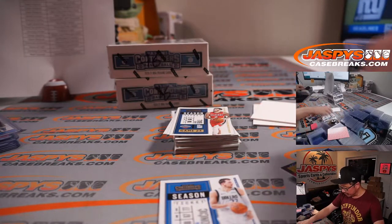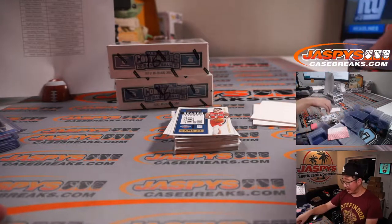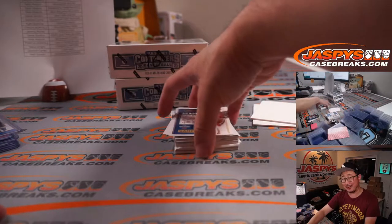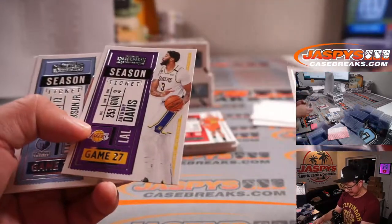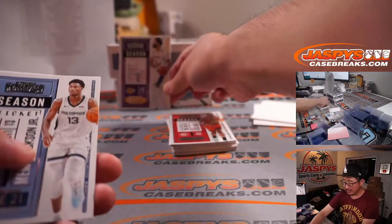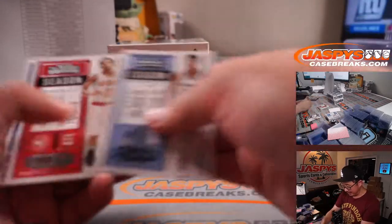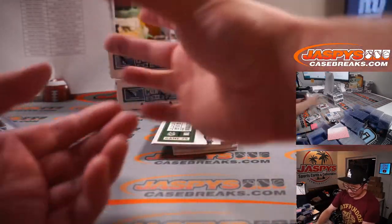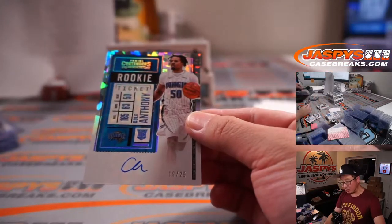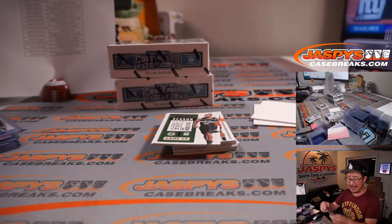Here's a Luka and a Ja Morant. But the Lakers are much better, most teams are much better when he's playing at the five. There he is. So I think with the way the team is set up, if he's playing the five and he's got the guards and he's got LeBron up there too, and then the guys in the backcourt, that could be really interesting. 19/25, cracked ice, rookie ticket autograph, Cole Anthony, Orlando.